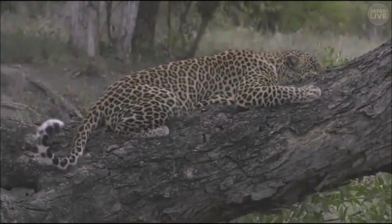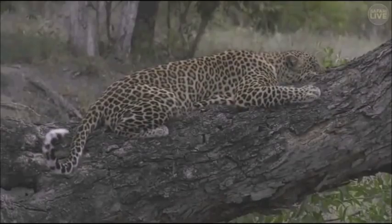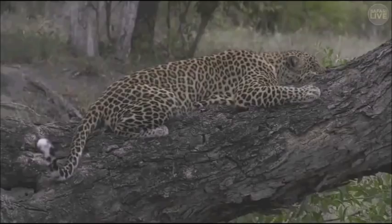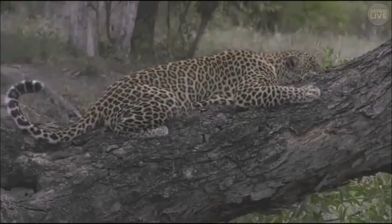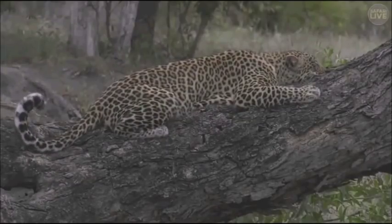I'm loving the fact that Thandi has decided to have her den site so close to where we operate, because it really gives us a chance to showcase to you how amazing all of this is. Now, the way she's moving her tail means to me that she's hot, and she's slightly annoyed, but she's not annoyed with us. She's annoyed at the heat.